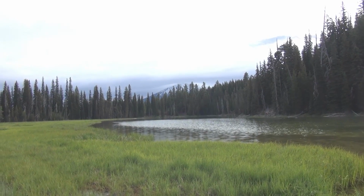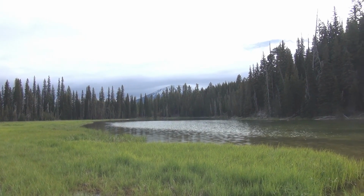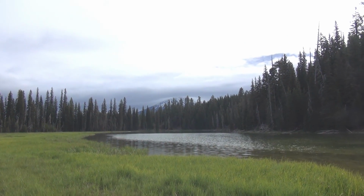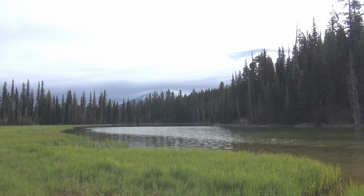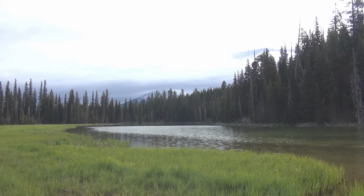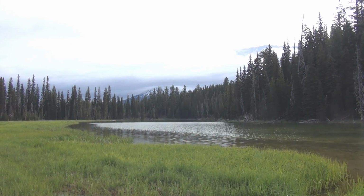I found mosquito heaven. This little lake up here, which is up on the headwaters of the Deschutes River, is very reclusive. It's very wet, and there's just tons of mosquitoes here.